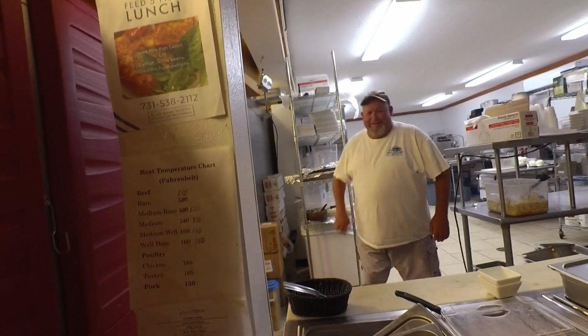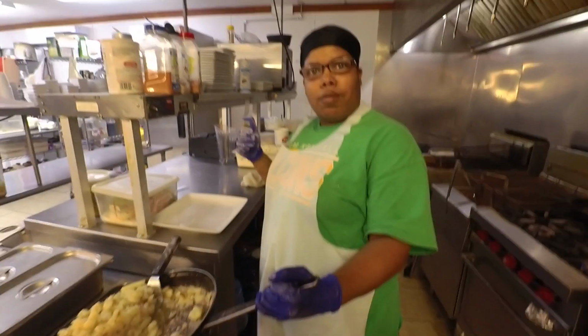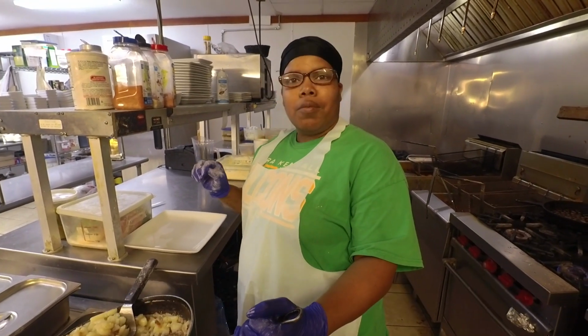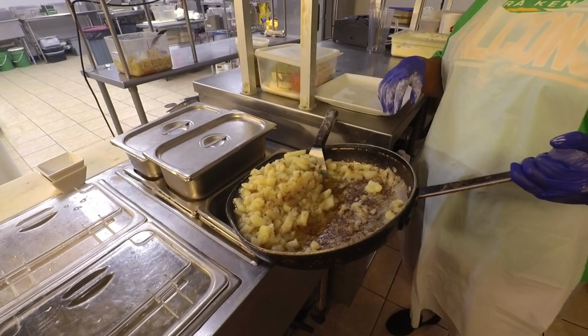You helping out in the kitchen? No more than I have to. We're in the kitchen of the Blue Bank Resort, and we're here with Tamar, the cooking star. Hello. How y'all doing? Good to see you. What are we working with here? These are our fried tomatoes with onions, country fried tomatoes with onions.